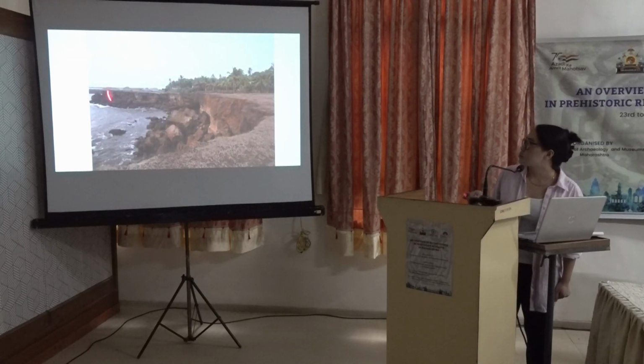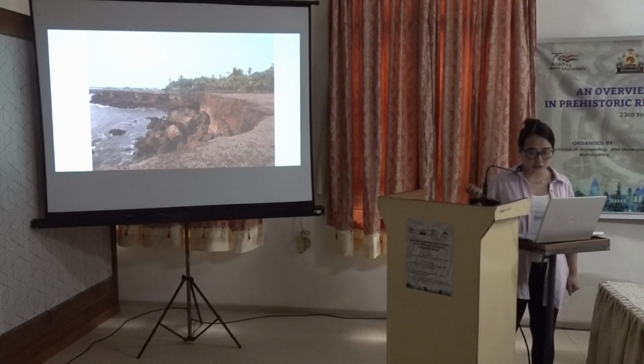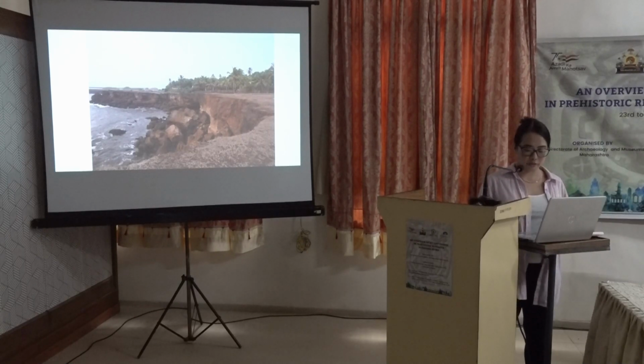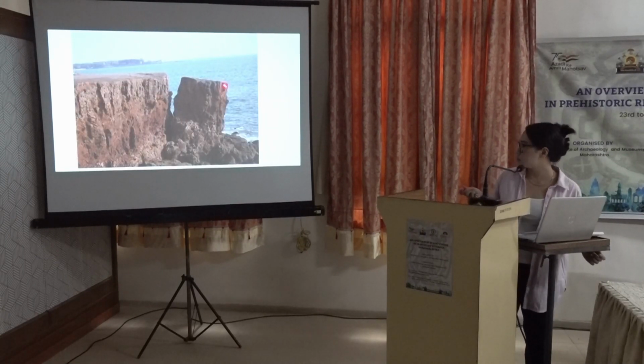And these are also some close-up pictures where the cliff is today continuously and rapidly being eroded away by the action of the waves. Another picture.